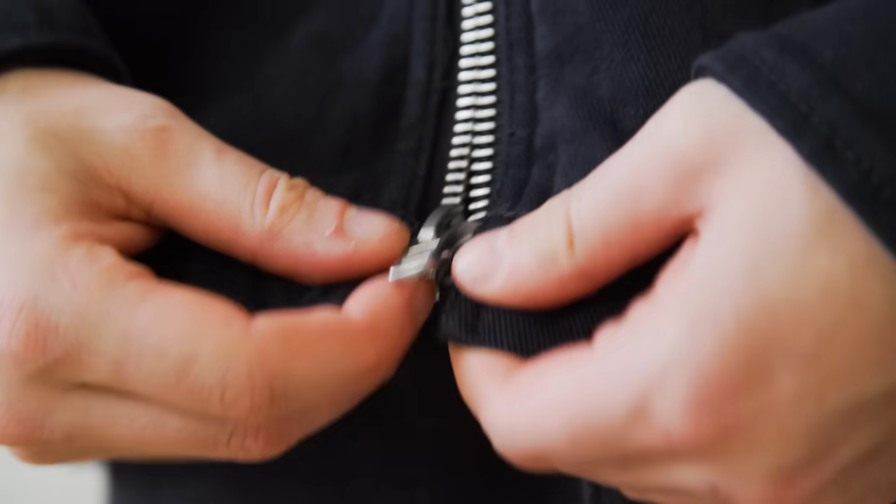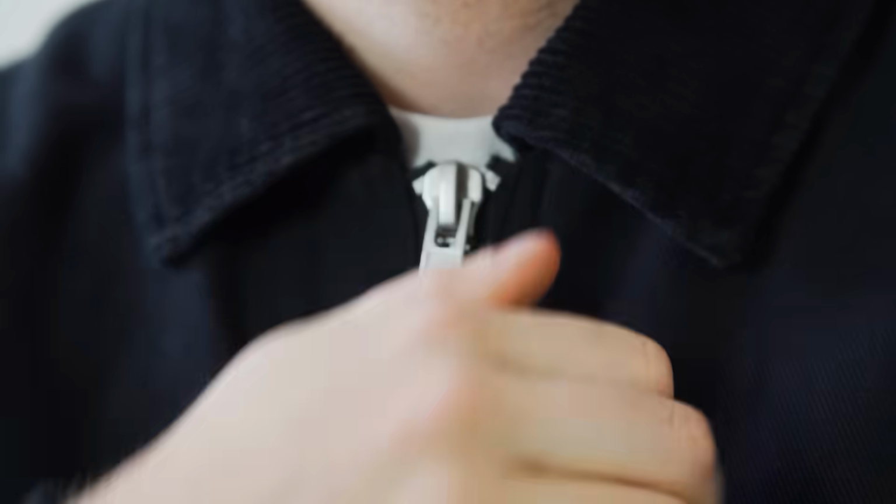The outer shell is 100% cotton twill, and it's got a really soft hand feel. Not too stiff, making it super comfortable to throw on straight out of the box. The full silver zipper too is another highlight. Again, it's from Ideal. It feels super sturdy and pretty high quality.